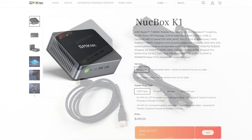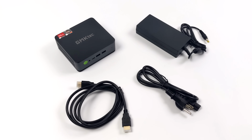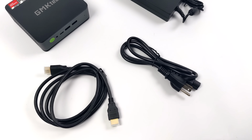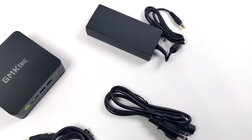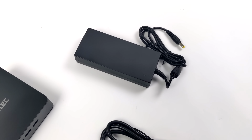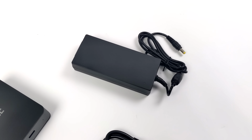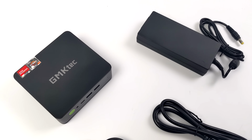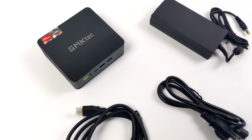But with the K1, inside of the box, what we're going to get here is obviously the mini PC. We get an HDMI cable and a 120 watt power supply. Now this isn't going to pull 120 watts, but we can get kind of close there with the performance that this thing puts out. And by the end of this video, I'll have all of the power consumption data that you need to know about this thing.